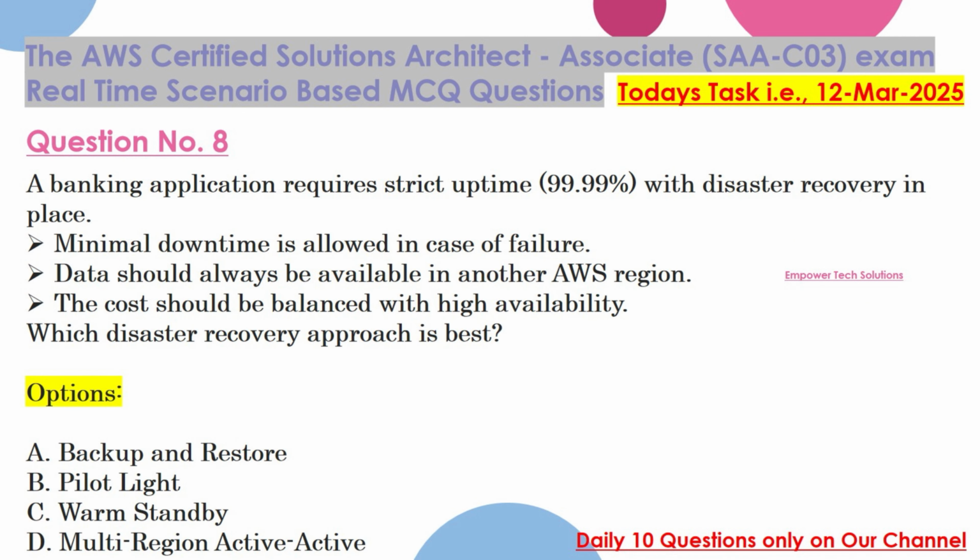Question 8. A banking application requires strict uptime, 99.99%, with disaster recovery in place. Minimal downtime is allowed in case of failure. Data should always be available in another AWS region. The cost should be balanced with high availability. Which disaster recovery approach is best?